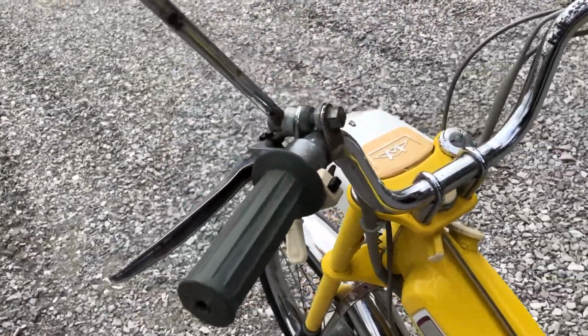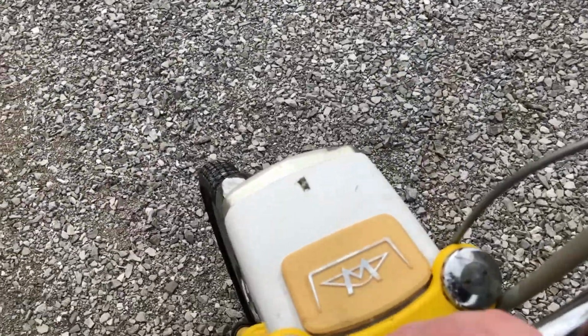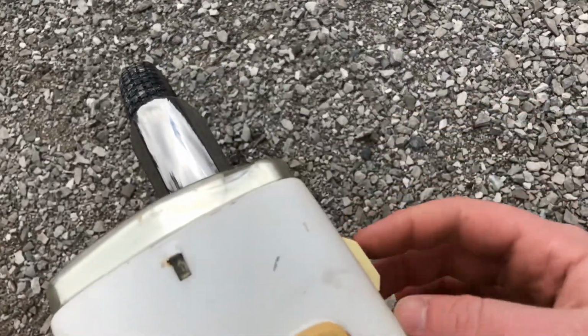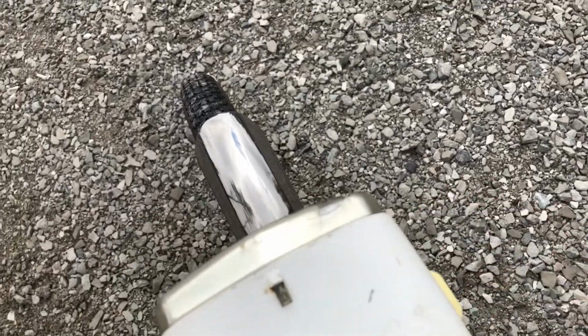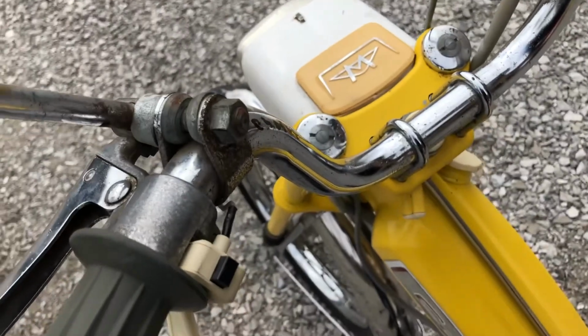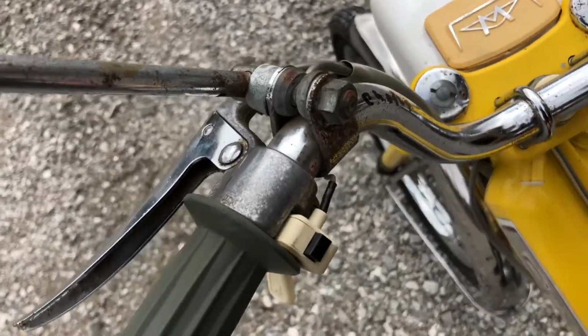Now moving along to the handlebars here in the front, we do have a light which does not work. It does have a switch, but I just need to get a new bulb for it. And we do have more chrome down here. The rest of the bike is yellow, with chrome handlebars.